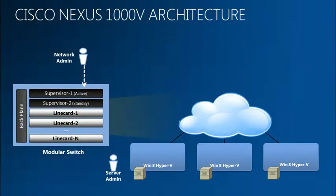So I just want to briefly introduce the Nexus 1000V architecture. If you look at any physical modular switch that Cisco sells, we have 2 important components. One is a supervisor module. Actually, we normally have 2 for high availability. And this supervisor module is like the brains of the switch. You can log into a supervisor module and configure the entire box. It basically monitors the entire switch and maintains the health of the overall switch. And the second component of any physical modular switch is the line cards.